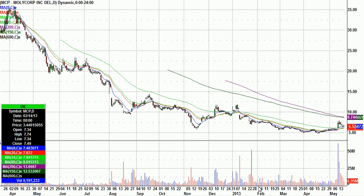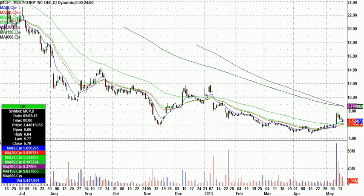MCP had that monster volume day about a week ago, kind of flagging down into the 8-day moving average. So, that might surprise us again one of these days. Definitely want to keep that one on a chart. Look for volume spikes. We might be able to catch a nice entry.